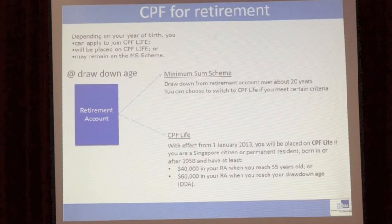So what happens to the retirement account? It's sitting there, not just to earn interest. At the drawdown age, which at this point in time will be 65, it will translate into money for you. The old scheme is the minimum sum scheme, where you just draw out the balance in your retirement account over 20 years. Then after 20 years, that's it. It's on your own. So that's why CPF introduced a new scheme, which is the CPF Life scheme, where you will start receiving an income every month until we say bye-bye to the world.